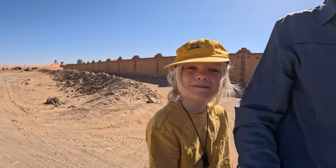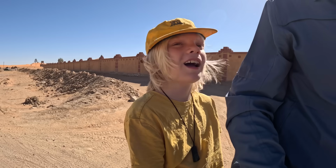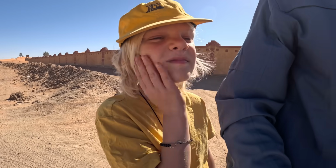So Oscar, you reckon these camels are going to be up to our Indian camels? Yeah. Actually, they're more fluffy. They are pretty fluffy, although it is actually winter here at the moment. True. We're coming into winter, so it does get pretty cold in the morning.